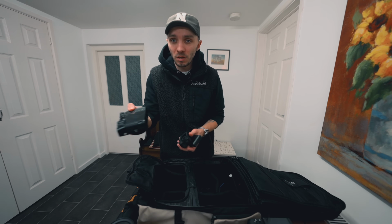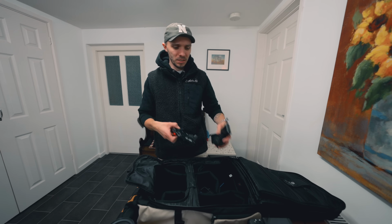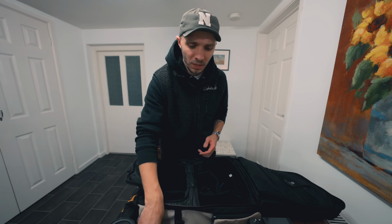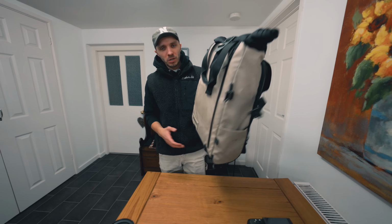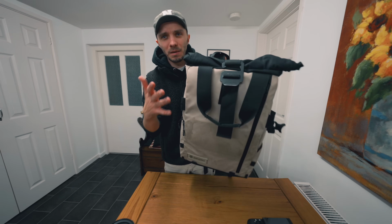Whereas when I'm using the big film camera or the A7RV, then obviously I have to take a big camera bag and it becomes heavy, and one of the aims for 2024 is to carry less. The bag that I'm using is still the Wondrid bag. It's a fantastic bag, to be honest with you. It's got loads of little pockets. It's a nice design. I would personally get it in black.